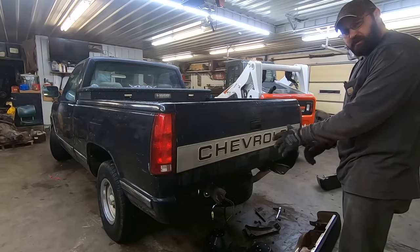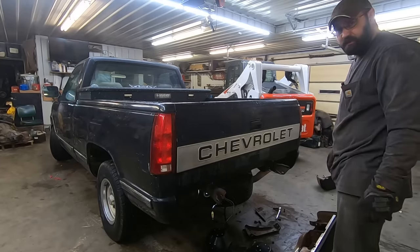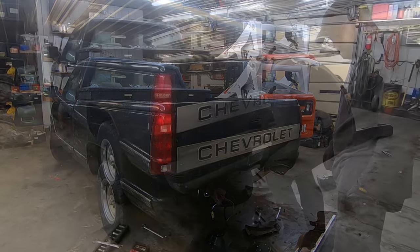Kind of how I figured it was gonna go. Now I got a bolt in each one of those brackets coming off the frame, so hopefully they can't fall out and cut my toe off. Because that wouldn't be pleasant. I mean, you guys would find it entertaining.